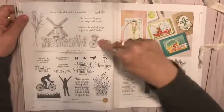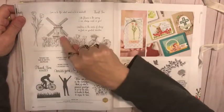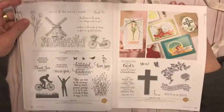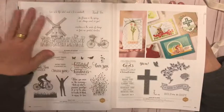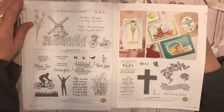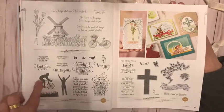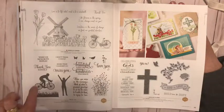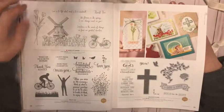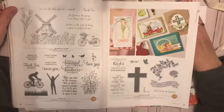Okay, this is on my list, Winds of Change. I love, love, love this windmill and the little bicycle. Amsterdam is one place I really would love to go one day, and that reminds me of Holland, and yeah, so tulips are my favorite flowers, besides peonies, but who can afford a peony? Okay, and then Enjoy Life. I've seen this done in many ways. They took this guy and they stamped him lots of times, and it looked like a whole group of bikers going by. And you could do them in different colors, or just do little different things if you want to make him different.